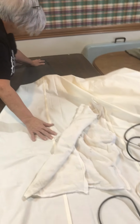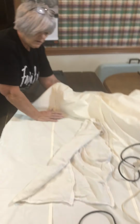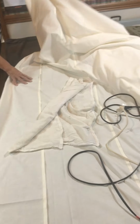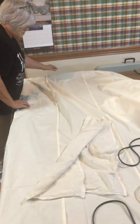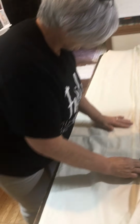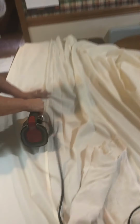Yeah, cloth diapers make good tea towels too. Yes, they do. They're my favorite. They dry better, I think. I think so too. The terry cloth ones sometimes are slick or something and they don't seem to dry well. Sometimes it seems like they move the water around instead of drying. For sure.